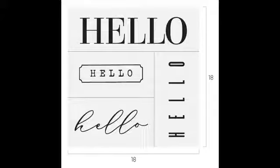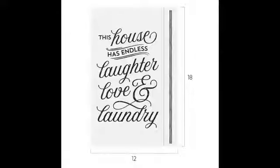Okay, so I think that's ready. So welcome. We will also be using This House Has Endless Laughter, Love and Laundry, and we are going to use the stripe on that. That's kind of my plan. And then we will also, I thought I loaded that. Let me grab one other picture here. We will be using the pillar and base today. So we will be using that. That's a fun new one. The board can go either direction.